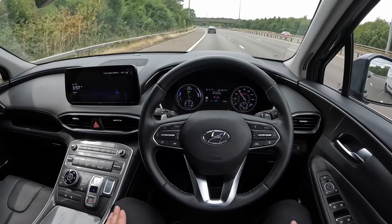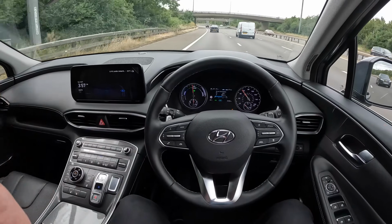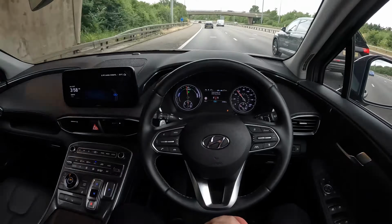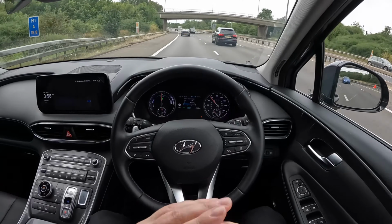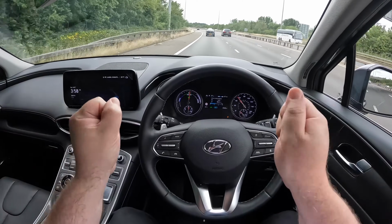Still beeping. I still have not put my hands on the steering wheel. I haven't put my feet on the pedal. We're currently at 4.8 miles, 4.9. We started at 1.6, so we're over 3 miles so far with no hands, no feet, and the car is going.